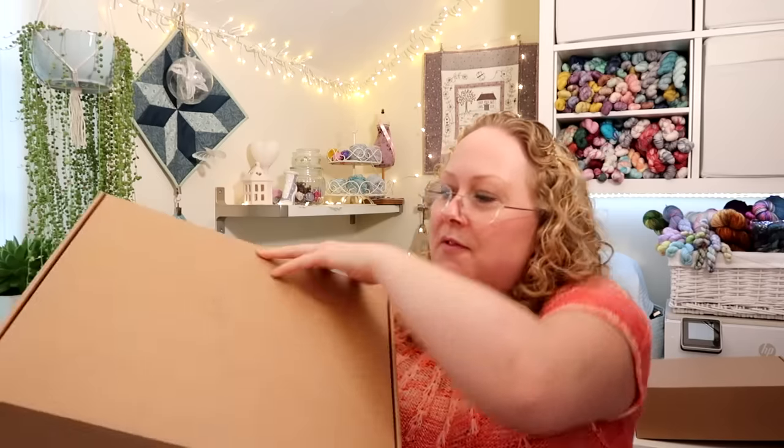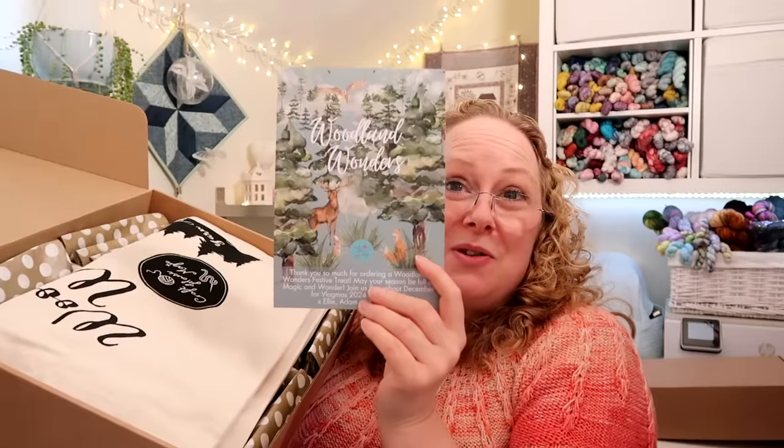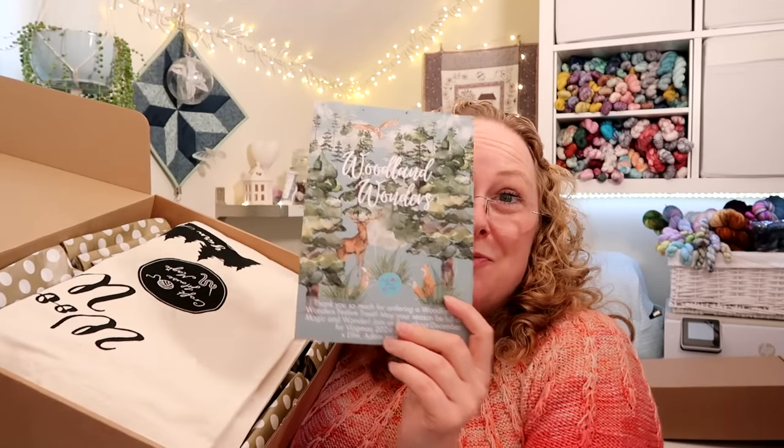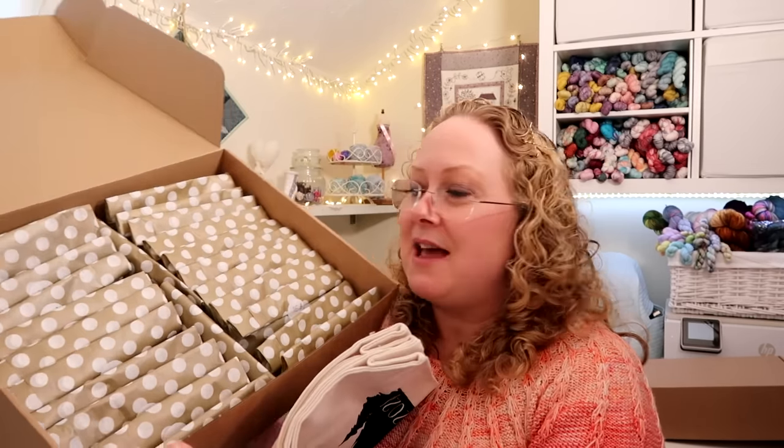For the 24-day advent, it's a bigger box like this. I've written in pencil exactly what's in there, what base it is, on the top. So you open up your box and there will be tissue on the top of these, but I haven't put the tissue on these yet because I haven't put the little extras in yet. You get the Woodland Wonders little card with the imagery that inspired the actual advent. Then you have the bag, which I'll show you properly in a minute, and then you've got all your little minis in there.